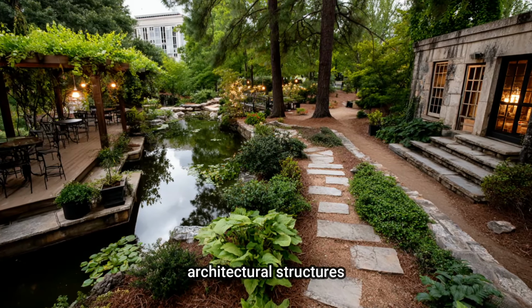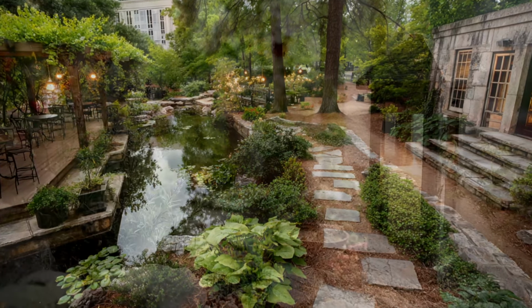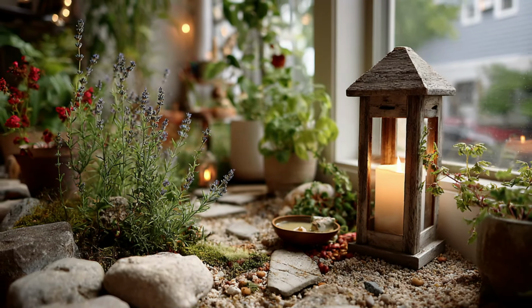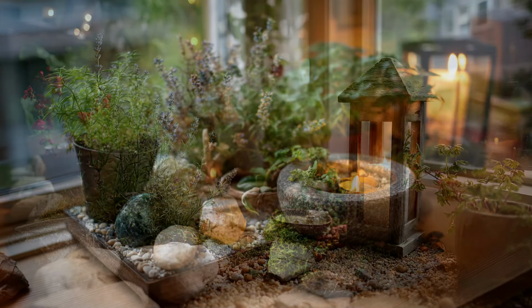Lastly, carve out a small area of your garden as a personal ritual corner. This could be a space for meditation, journaling, yoga, or simply watching the sunrise. Decorate it with calming stones, a wind chime, or a small water bowl.